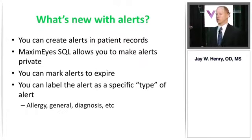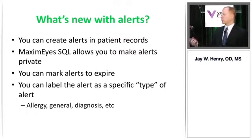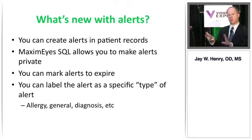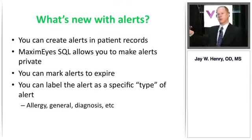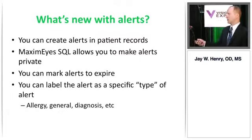You can now create alerts in your patient records. In MaximEyes SQL, you can make these private, which is nice. A lot of software doesn't let you mark things private. What that means is that a patient won't see it. So if you have the screen up in front of the patient and it's marked private, you'll see a little P, meaning there's a private alert. The patient will have no idea that there's anything on that screen that says something about them.